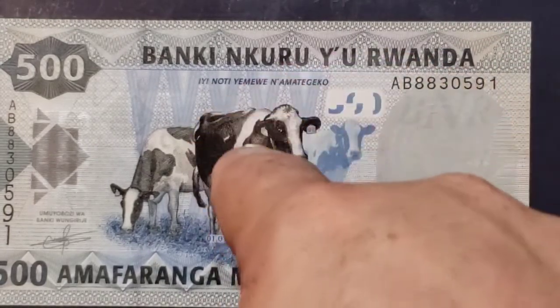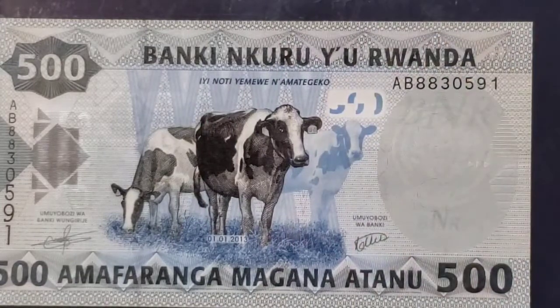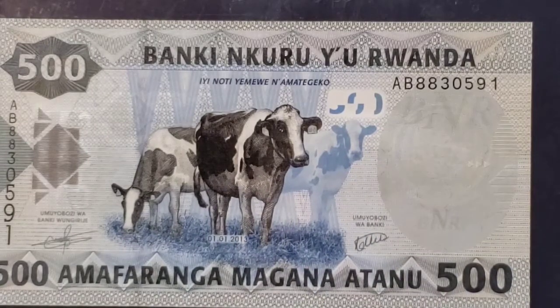What you can't see also is the heavy intaglio engraving on this cow. You can literally feel the ridges of the engraving with your finger. This one not so much, and then this third cow is one of the photo engraver processes that actually look like a real photograph is appearing on the banknote.